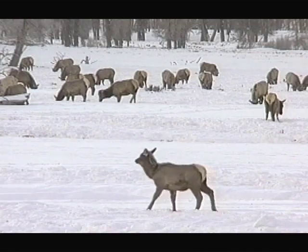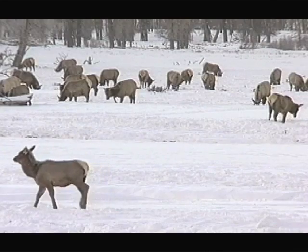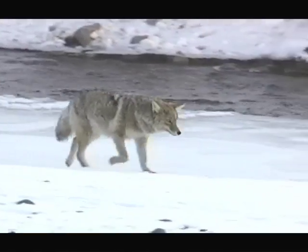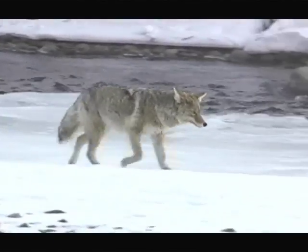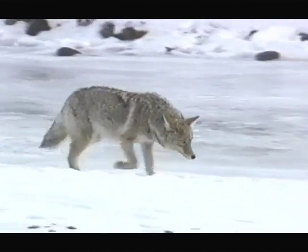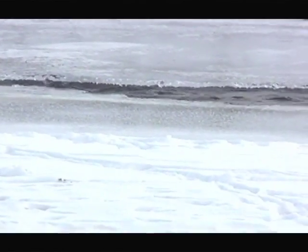Whenever there are herds of animals congregating in the winter, the coyote is not very far away. An opportunist, the coyote will diligently follow herds of elk, instinctively knowing that sooner or later the sick, injured, or weak will die and provide nourishment.